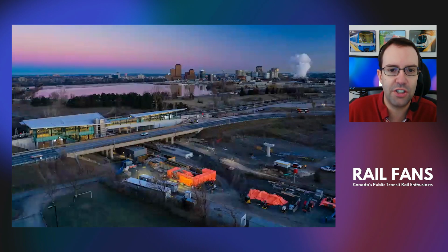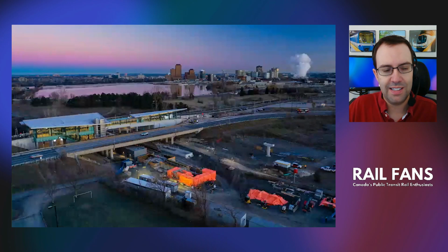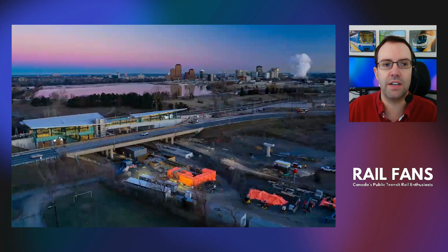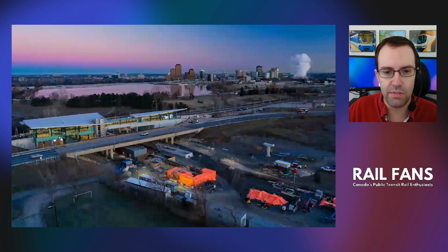You can see the existing station in the foreground there. They're expanding the station because it's going to have two platforms. Technically, only one is going to be really actively used. That's the existing platform. But the second platform is going to be for either storing a train for emergency use, or if high frequency is needed at some point for events or whatever it may be, the flexibility will be built in from the start.